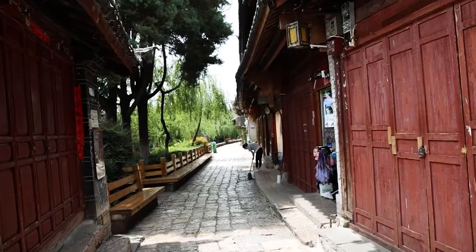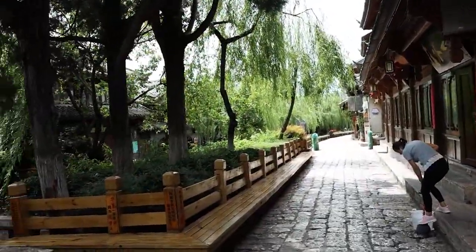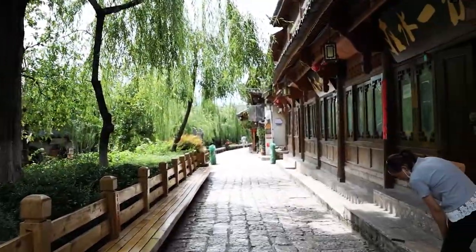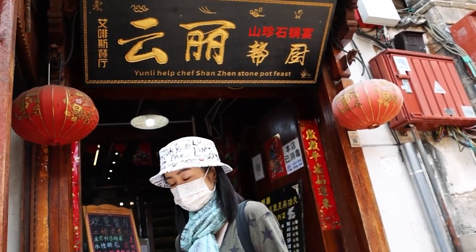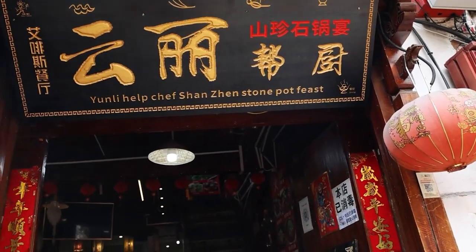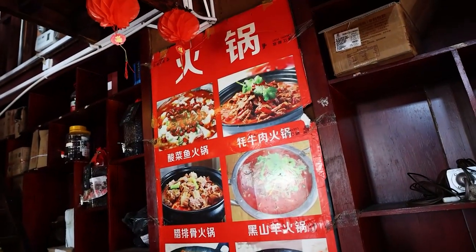Let's go and have our last lunch here before we head back to the airport. Gonna have some final yak meat and I think some nice potatoes with the local flavor. I've been passing by this place every day now for a few times, but I guess it's time to try it out. Got 10,000 steps here in the morning, so let's go in and see what they have.